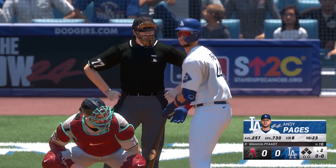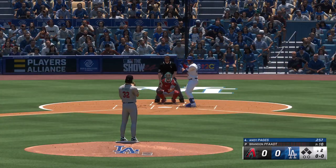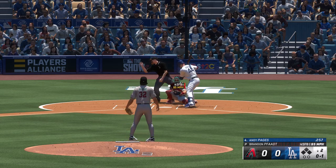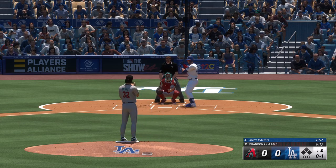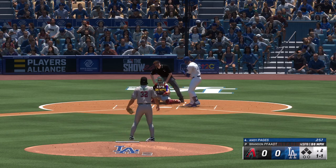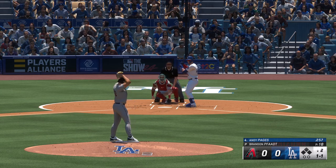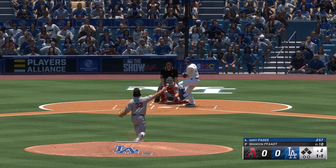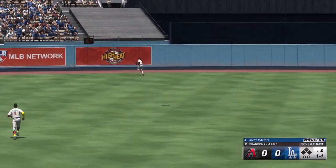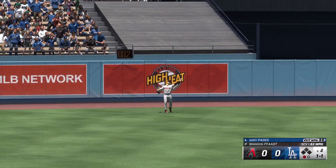Bottom of the second. Now it's the Dodger cleanup hitter, Andy Pages. Right-hander ready to go. Still no score. Oh-one is the count. The windup, the pitch. Misses off the plate, and that's ball one. Puts it in the air out towards left center. Carroll makes the grab. One down.